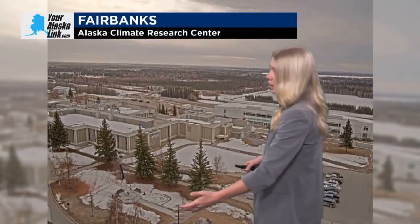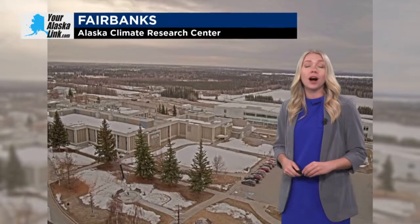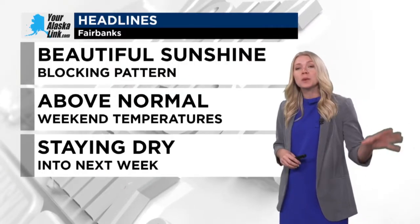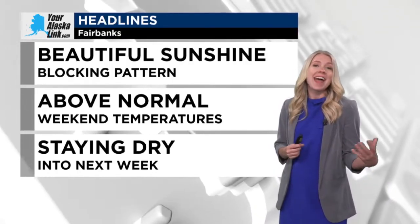We can see just little piles, really, especially in those shaded areas. We'll definitely stick around for still another week or so, but we're going to make a decent dent in that snowpack as we work into the next few days, as we have some beautiful sunshine to work with. There's been a bit of some higher level cloud cover moving on through due to a system to the southwest. That is pulling back.